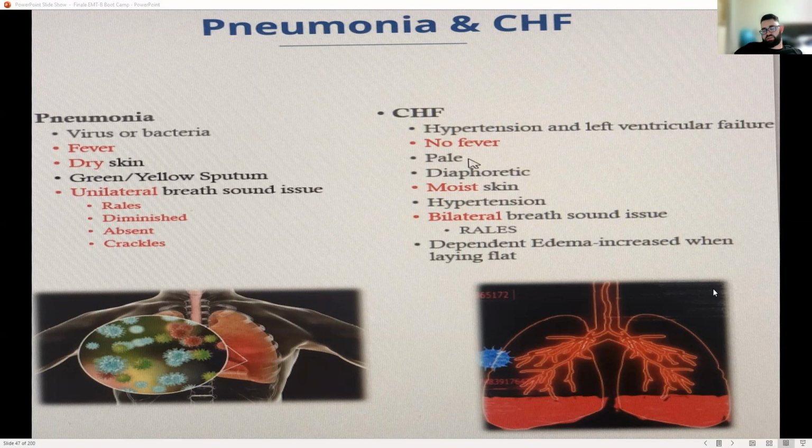So they won't have a fever. They will be pale, diaphoretic, have moist skin. The blood pressure could be high, bilateral breath sounds issue, and they'd have dependent edema. Dependent edema is fluid collection that increases. It's usually in their arms and legs and lower extremities, but it is usually a sign of a heart failure patient. So how do we treat CHF?